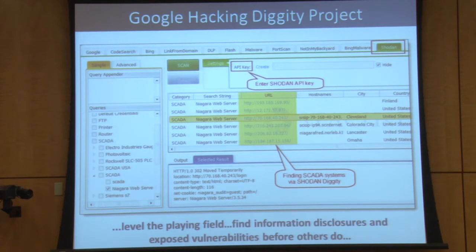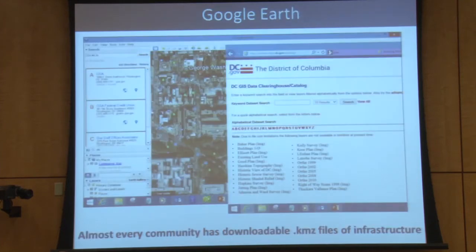And how many of these vendors or owners do you think know that their systems are completely exposed on the internet? Shodan will find these, and it does not take long for it to become part of their database.